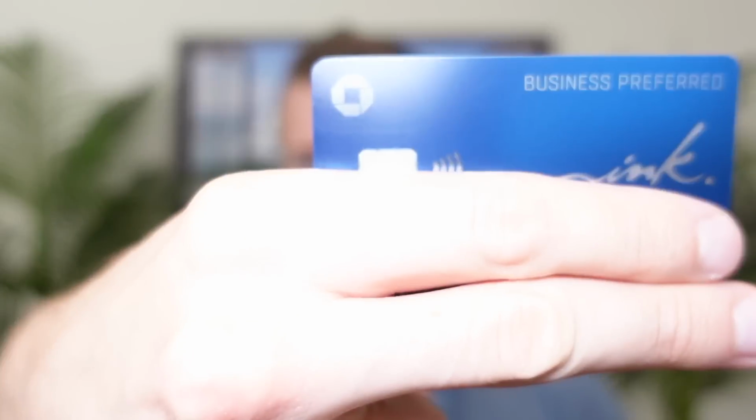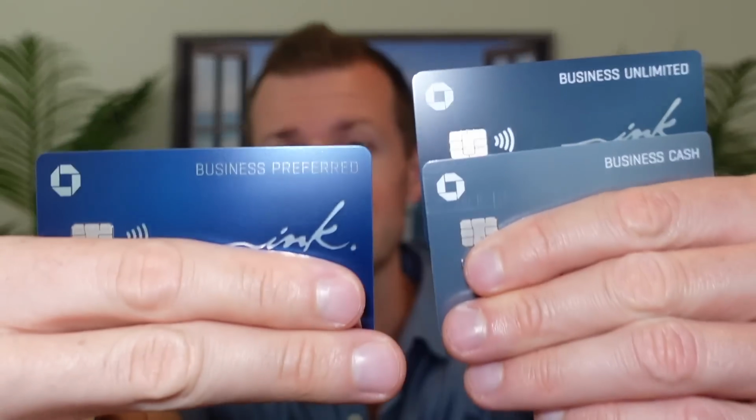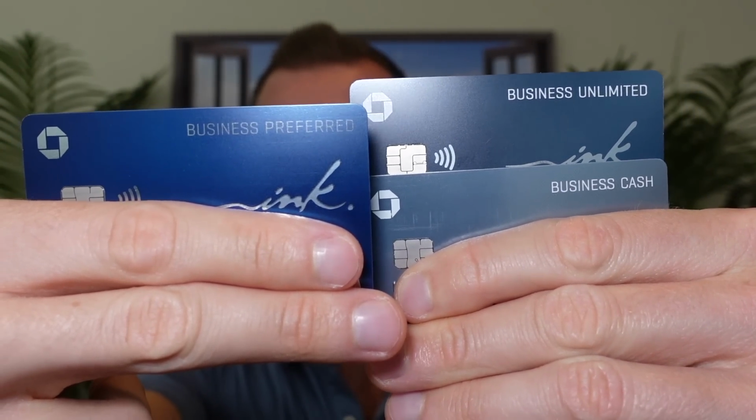Do I have this card myself? You bet I do. It's right here. I've had it for a number of years now. And in fact, I also have the Chase Business Trifecta, which really is not talked about that much, in addition to the personal trifecta. That's 6 Chase credit cards, all earning Ultimate Rewards points that can all be combined together. More on that a little bit later in this video.